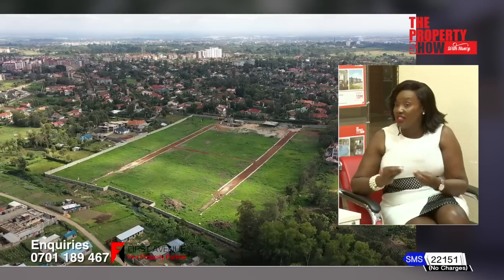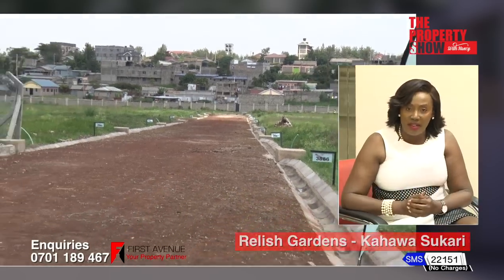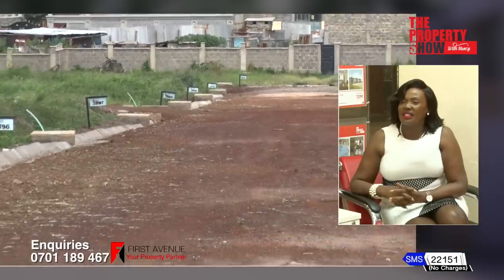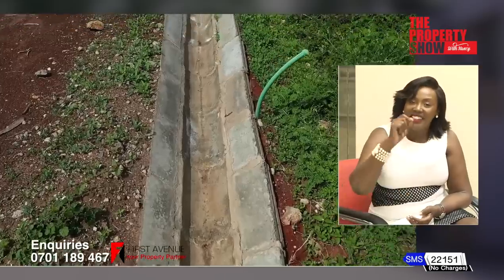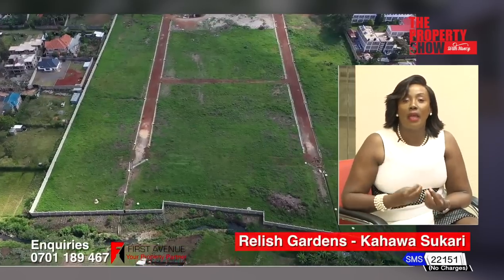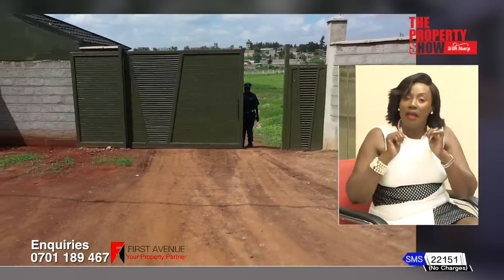When it comes to buying prime residential plots with ready documentation, Relish Gardens remains top on the list. This exclusive, fully serviced gated development is located in the intimate neighborhood of Kahawa Sukari. The plots are subdivided into quarter acre each, and guess what? Relish Gardens ticks all the boxes: water, tick; sewer line, tick; electricity, tick; fiber optic cables, tick. And if you're looking to buy a plot that you can start building immediately, this is the place for you. Let's hear more.